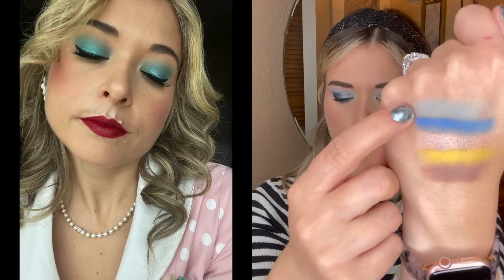And then I topped that shade with a more shimmery blue as well. I don't remember where from. I think it might have been from my ColourPop She's a Rainbow palette, just to kind of amp up the shimmer a little bit more. I always love a very pale blue wash all over my lids, and it worked well for the event.